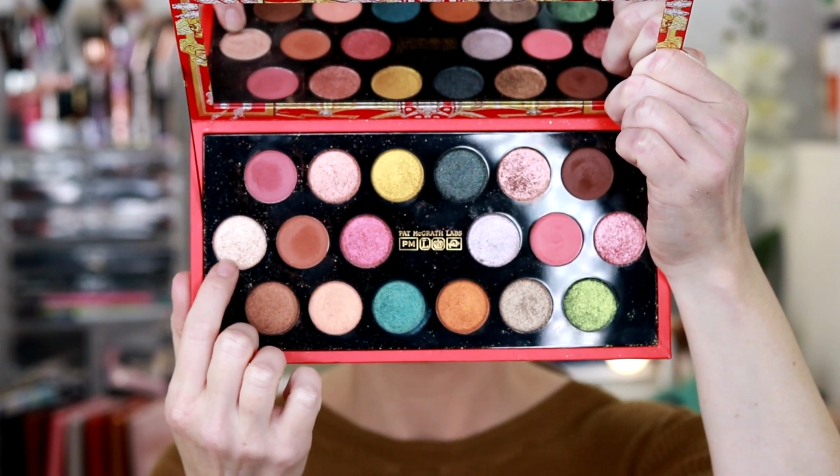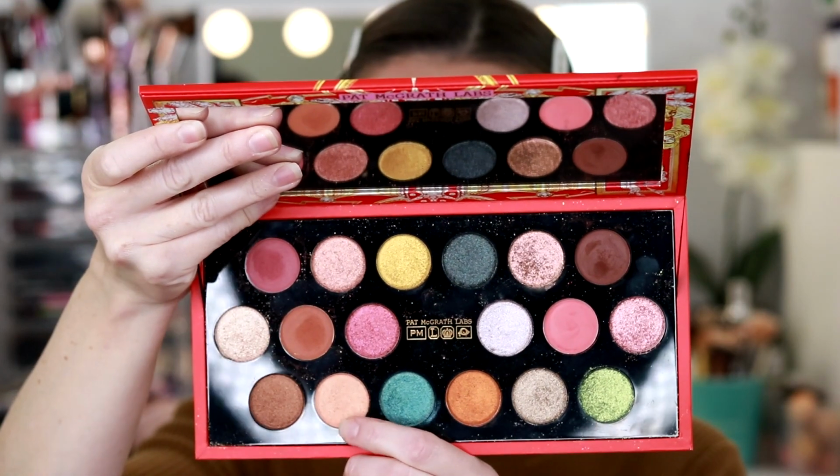Whoops, this one here. I could do the shade down here, which is called Solar Flare, but I feel like it's not going to give me the impact that I want. See? It's going to be a little bit lackluster for me, because I know how I am. So, in saying that, let's take Galactic Glow. It's a very chunky, shimmery shade, like very chunky, and I'm worried I'm going to get it everywhere. But we're going to do it anyway.